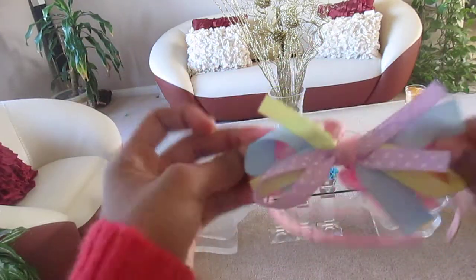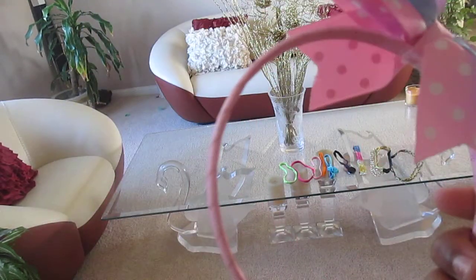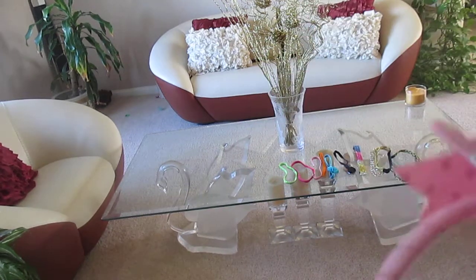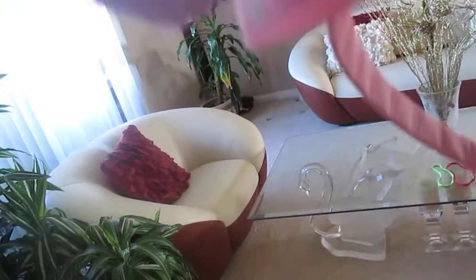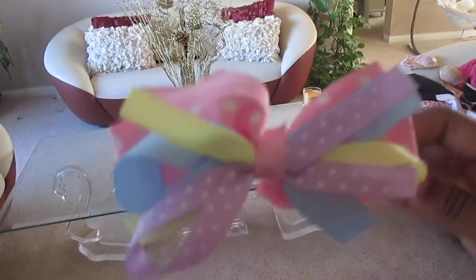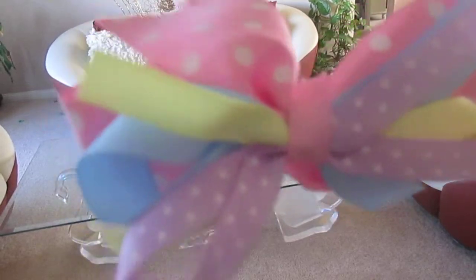It is a regular bow. It just has pink polka dots, green, blue, and purple polka dots with a pink band. So this is just how it looks. I got it from Gymboree. I'm not too sure of the price because I got it a really long time ago. But if I do find out and I check on their website and it tells me, I will surely put the price inside the description box.